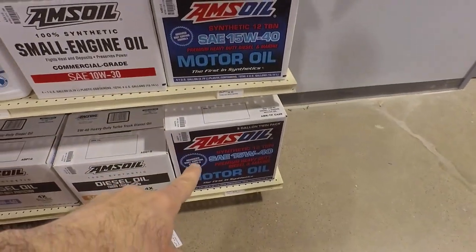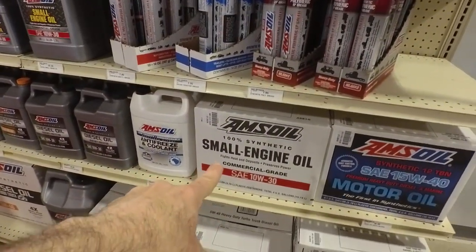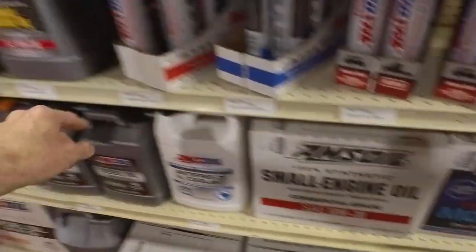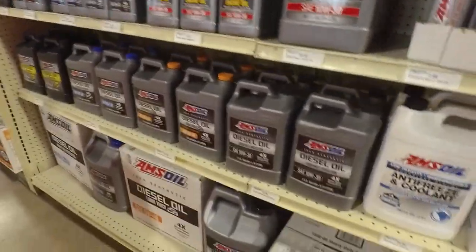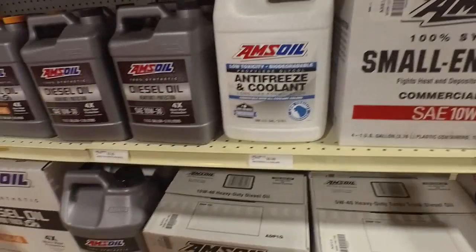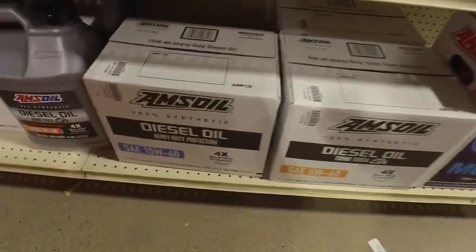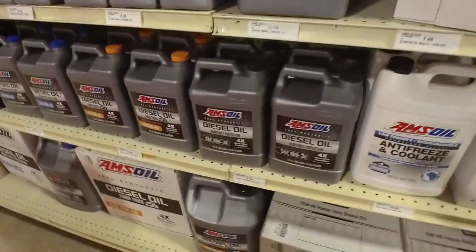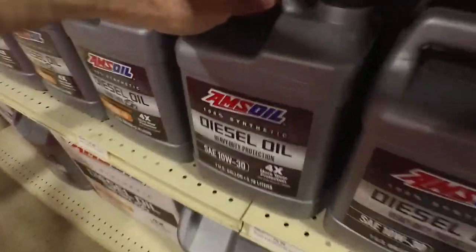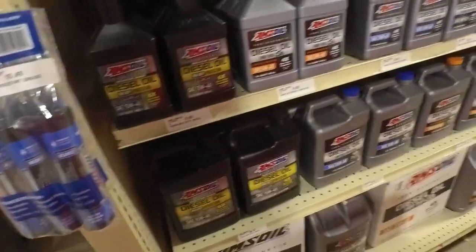15W-40, the older high zinc 2008 and earlier diesel oils. Of course, we got one of my top sellers. I got this in gallons, small engine oil, and then the quarts, and then the biodegradable low toxicity antifreeze, and then we've got the lower priced diesel oil, 10 to 15,000 miles. With this diesel oil here, you can double this interval with oil analysis, and of course the Signature Series is the 25,000 miles or 1 year oil.